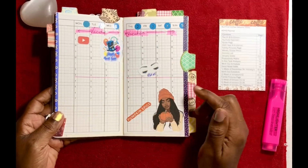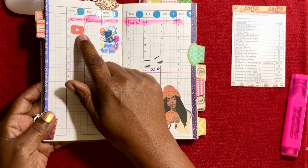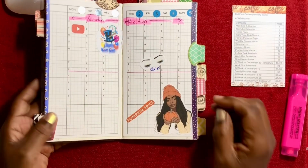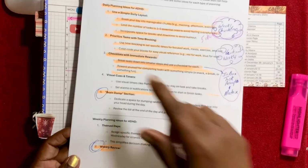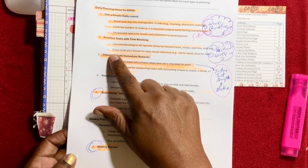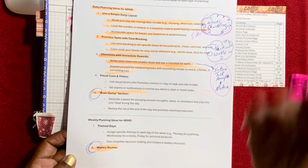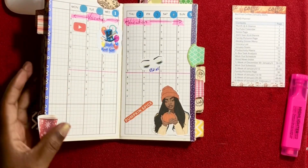This is the week at a glance. I will continue to use the color coding and pictures to enhance this section. So what I'm talking about is prioritizing tasks with time blocking, using color codes and pictures to help me visualize and reference what I'm doing at each time during the day.